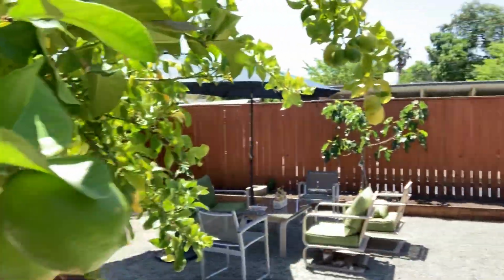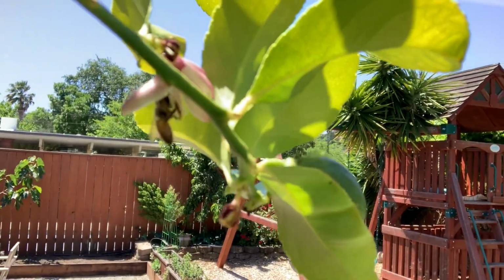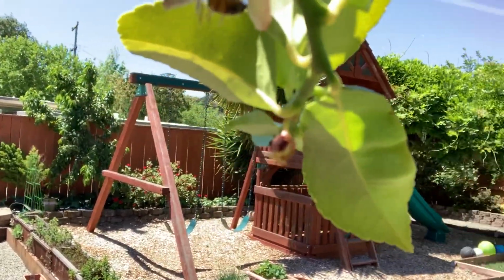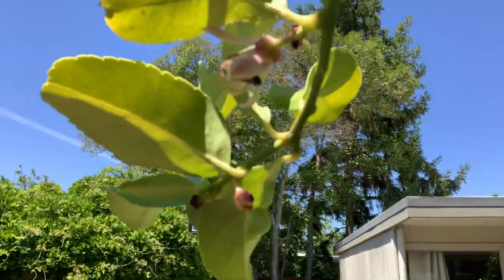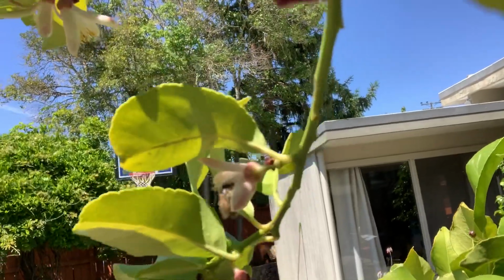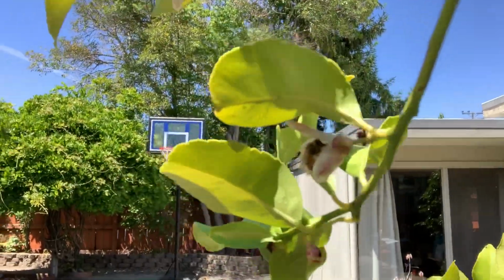Oh, look, I found a bee right here. Can you see it? Here's a bee hard at work right on my lemon tree. He's pollinating that flower. I hope you can see it. He's pollinating that flower so that it will grow into a lemon for us to enjoy.